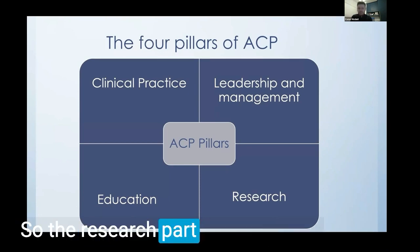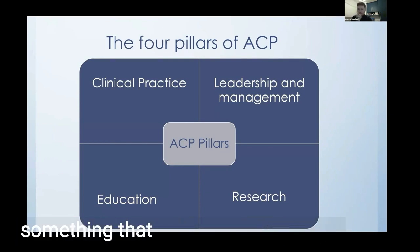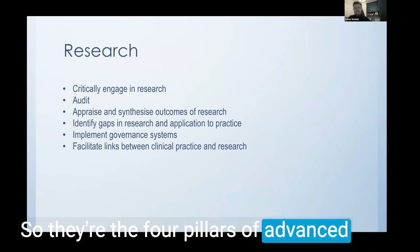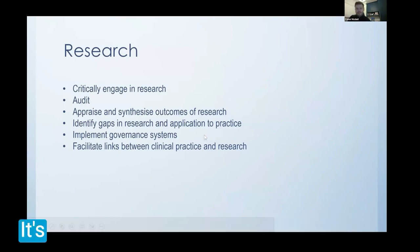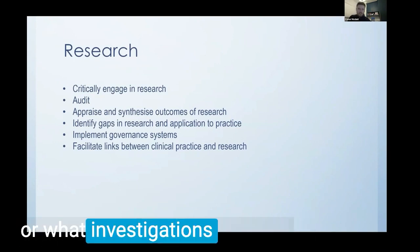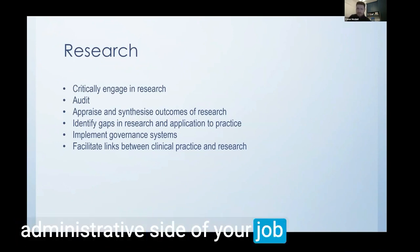So the research part of it is something that I think, and always have thought, and I'm sure a lot of people share this view, that this profession needs to really focus on. I'm not just talking about research in general, but quality research. They're the 4 pillars of advanced clinical practice in a nutshell, and they are what the course focuses around. It's not all about just learning how to interpret an X-ray, or how to order investigations or what investigations to order. A lot of it actually focuses on the administrative side of your job rather than just the clinical side.